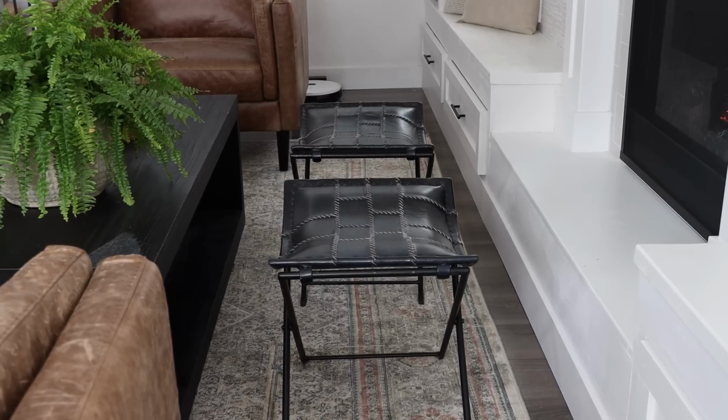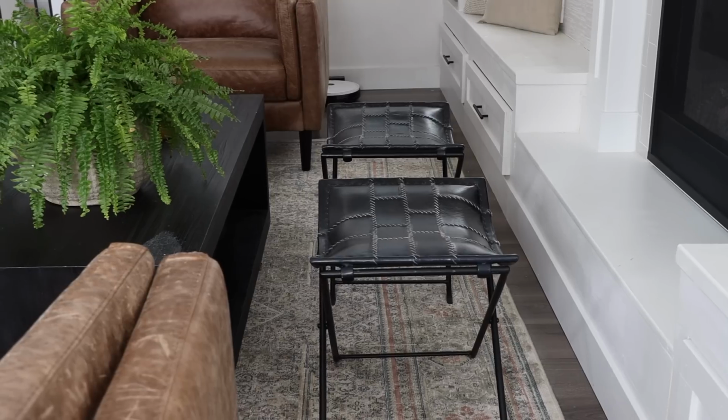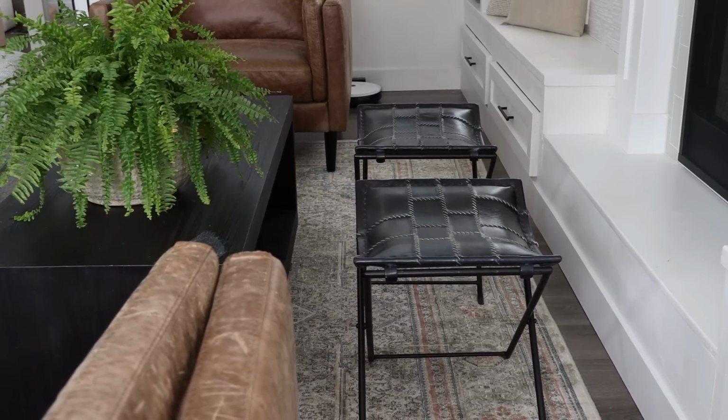Aside from our benches, we also have these really nice leather ottomans, which I've thoroughly enjoyed. I purchased these from Amazon. I get so many compliments and questions about them. I do have them linked over in my community post if you guys want to check them out, but they are from Amazon and I absolutely love them.